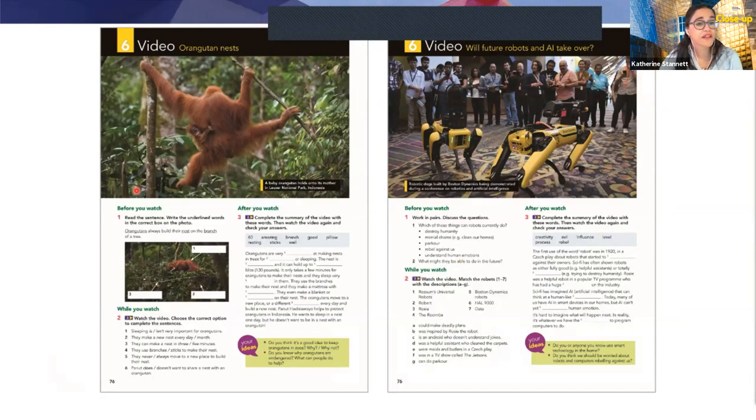And this one, sort of completely the other side, is about AI and robots. For this video, students look at different types of robots and then they have to match them with their descriptions. So just 2 really fun videos. And as I say, there are 6 per level. So we have 6 Live Well, Study Well pages and 6 video pages per level.